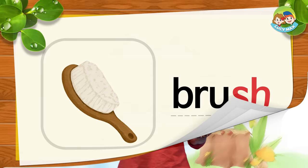Have you ever seen a whale? If you have, when did you see it? Now we'll do more W-H words.